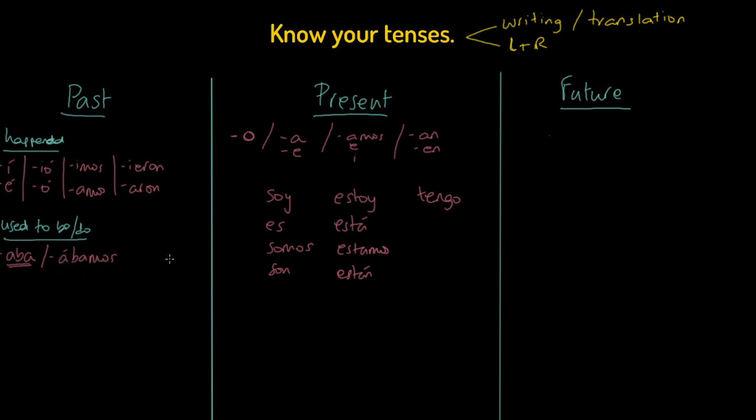And notice I'm not giving every single ending, okay? That we've got the you, singular and plural. I'm not going into them. I'm just giving you the most common and used ones, but of course go and look at all of them. So cocinábamos, we used to cook. Cocinaban, they used to cook, okay?